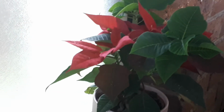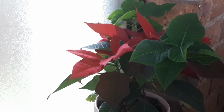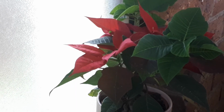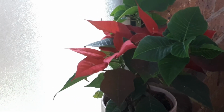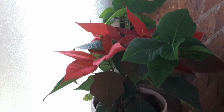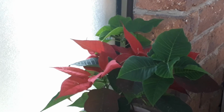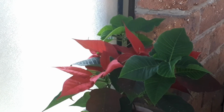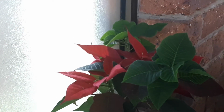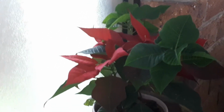But yeah, this plant's doing quite well just on water. It's lost a few leaves, but it's grown quite a bit since last Christmas. All the green leaves are the young leaves, the new leaves. It only had the red leaves at Christmas, so it's sort of growing out and up quite a bit, and I really like it actually.